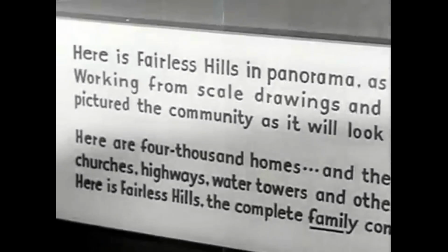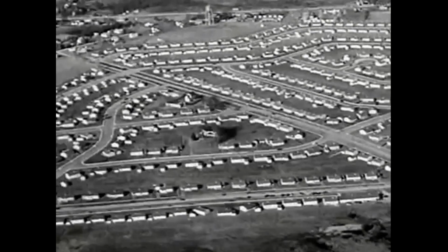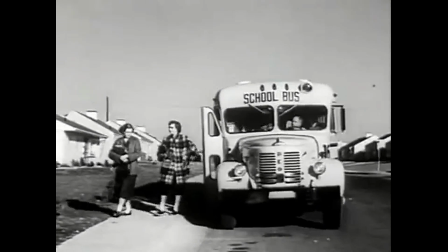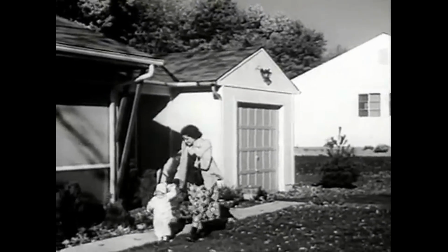And Fairless Hills is typical of the growing new communities. It was designed by one of the nation's leading authorities on urban planning. Such a new community brings with it new schools and churches, new stores, medical facilities, and recreation areas. I mean, and if it didn't, boy, wouldn't that be a fucking pile up.